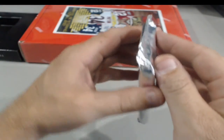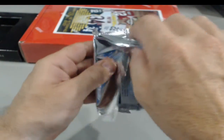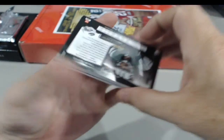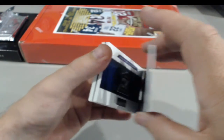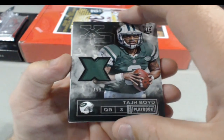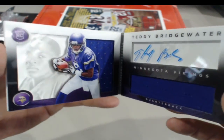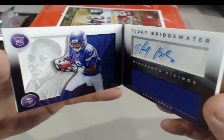14 Playbook, guys. Two hits per box. Get a booklet hit and another hit of some sort. Got a Tajh Boyd to start off for the Jets. 1-2-3-P. This will be a rookie X's and O's to 99. And a Teddy B from Minnesota to 299. 1-2-3-P. This will be a rookie autographed dual patch booklet. Nice hit on old Teddy B. Robbie's praying he has a good season this year and doesn't get knocked out again.